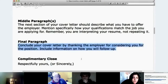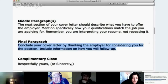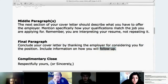Yes, of course. Conclude your cover letter by thanking the employer for considering you for the position. Include information on how you will follow up. Okay. Is my text very good or no good? It was good.